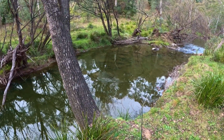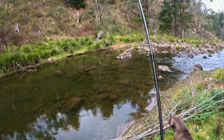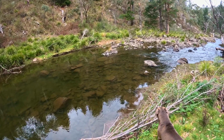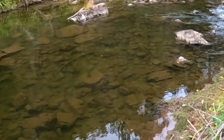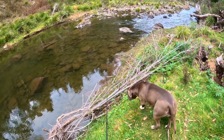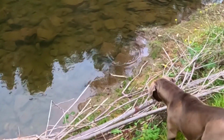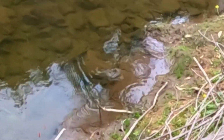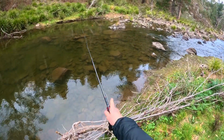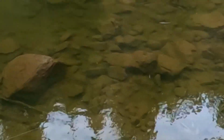Oh, look at it, what is that? It's so fast. Look at that, 2 big rainbows just swimming right there. Yeah, he's coming for it. Look at him, Dad, they're right there. Big brown, massive brown. Look at it. Big brown.